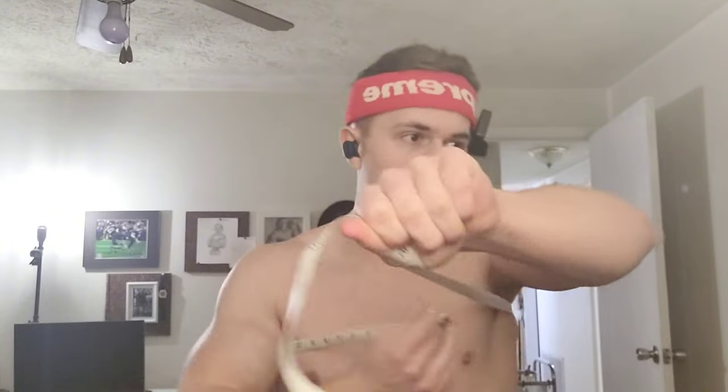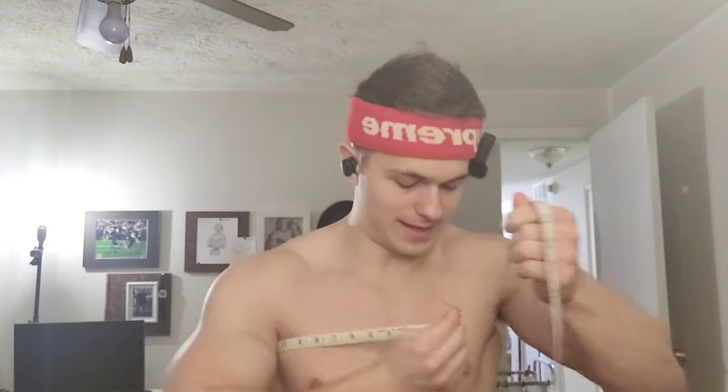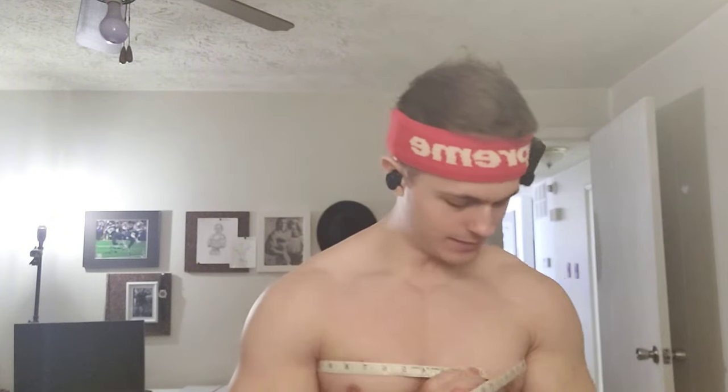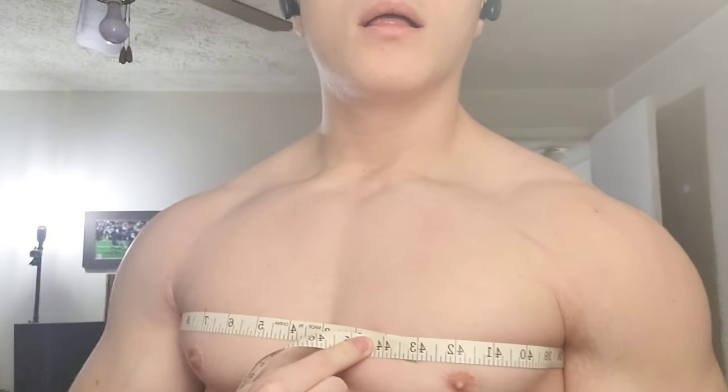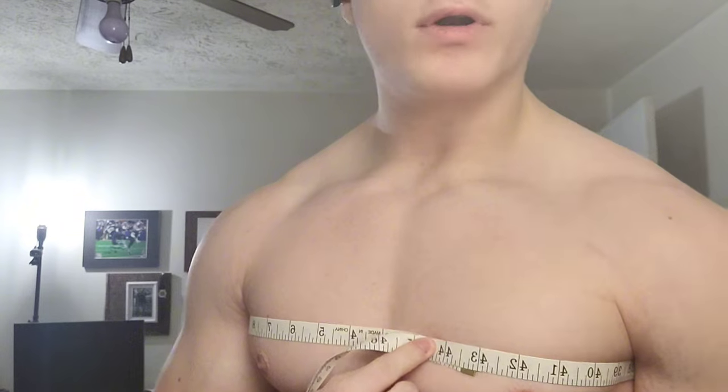So let's see what the bust size is. My bust is probably my worst overall measurement. I wanna get like a 50 inch bust. I'm thinking we could get like a 48 inch bust by the end of this bulk. But right now it's about 43. I don't know if you guys can see that. Right at 43. So that's not bad. It's actually a little bigger than it was before. It was like 42. So, I mean, that initial weight gain on the bulk goes crazy.